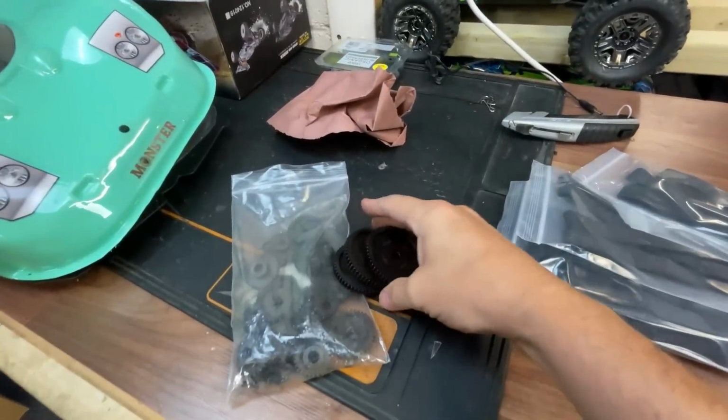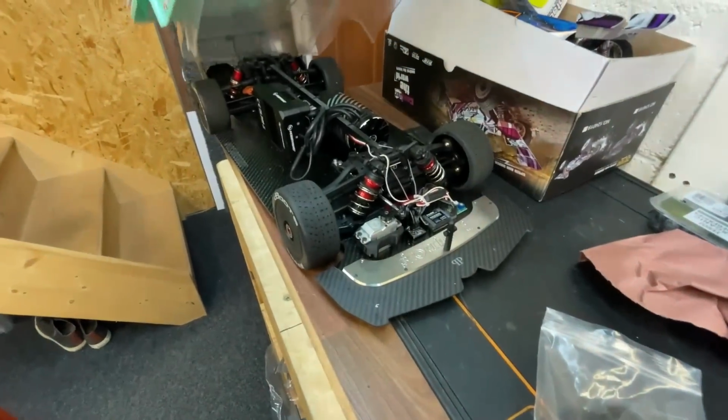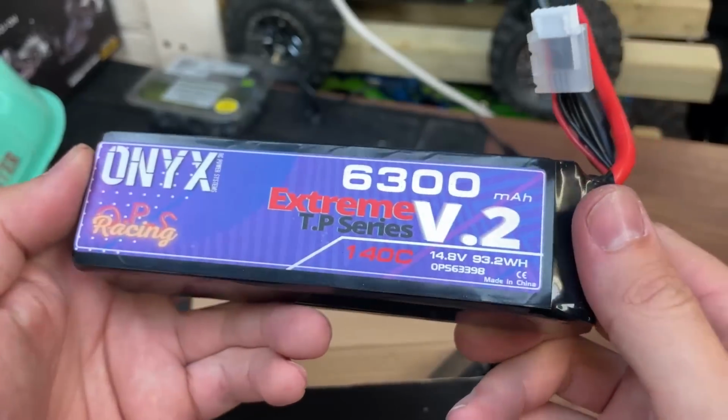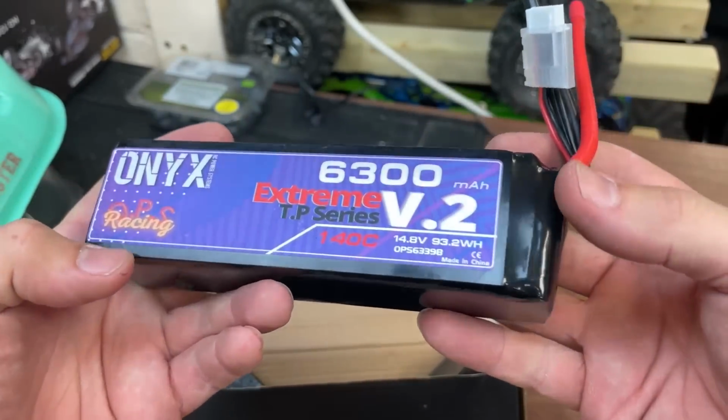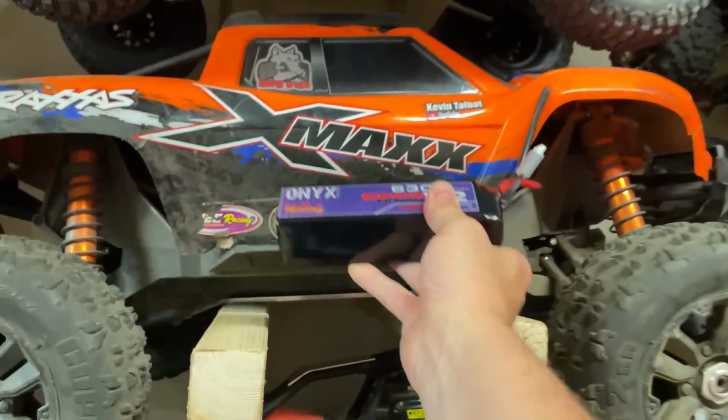Anyway, we have some new pinions. So look, these are the pinion gears that are to go on this car here. Look at that. We've got more Onyx, and these ones here are Basher ones. That's quite a big capacity battery and quite compact. Could be good in the X-Max.